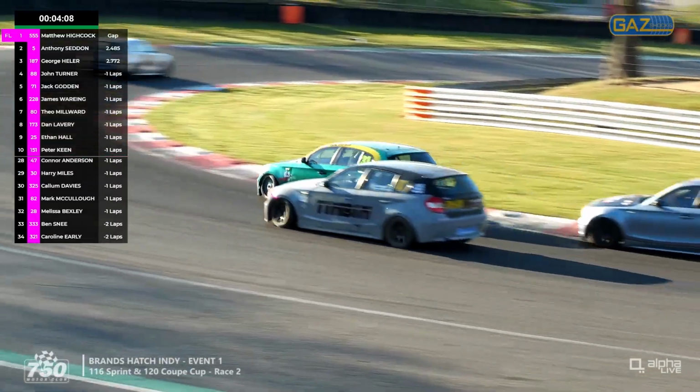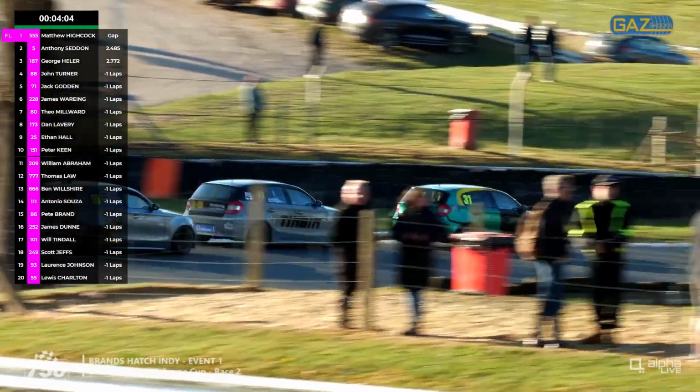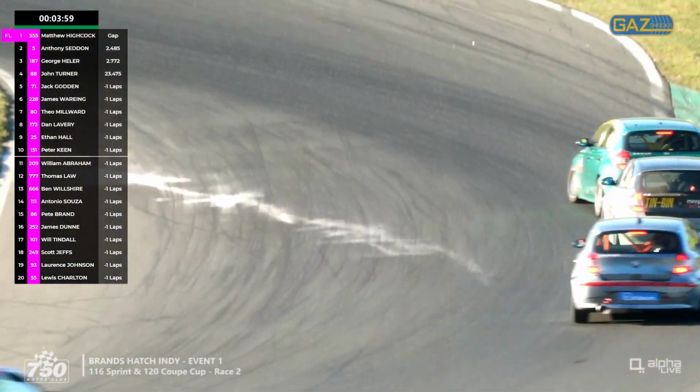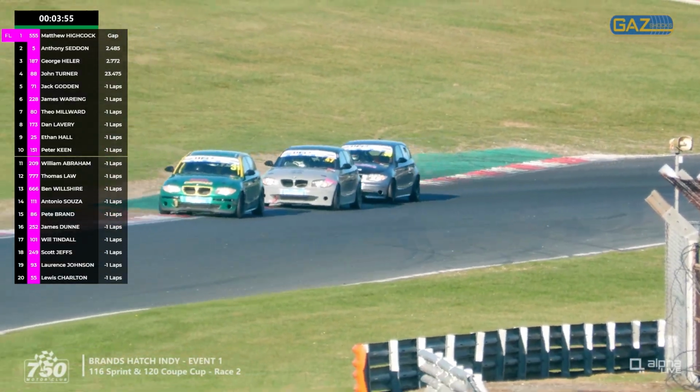That's the 31 car up on the inside of 47. 31 is one of the reserves, actually. Sam Holman's got into the race. Doing battle there with Connor Anderson. And where is he running? In 27th position.